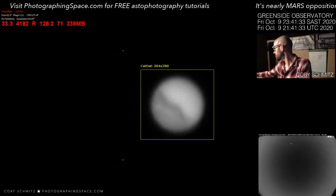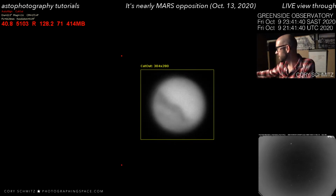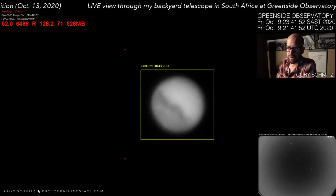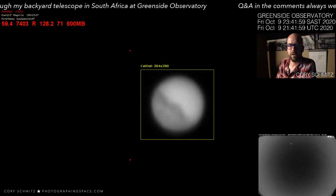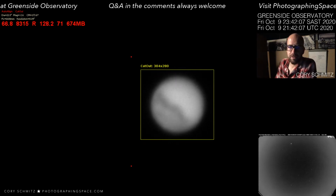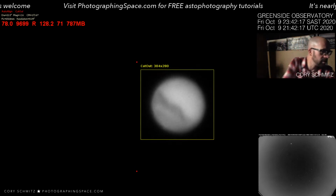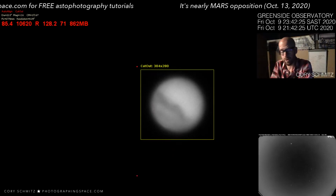Not gonna lie, I'm a little tired. Oh my goodness! The coolest thing about having a live all sky camera is that you've got a live planetarium in front of you. So I can see when Mars crosses the middle, if you draw a vertical line right down the center of my all sky camera view. When it crosses that line, that's when I need to start worrying about the telescope.